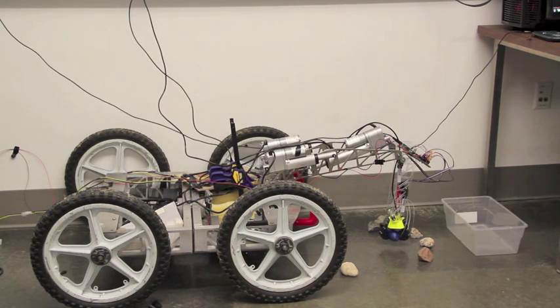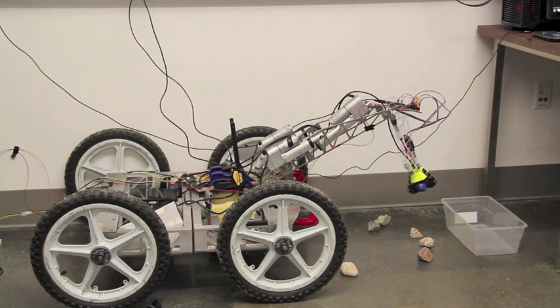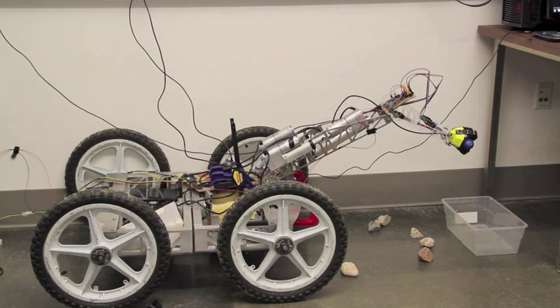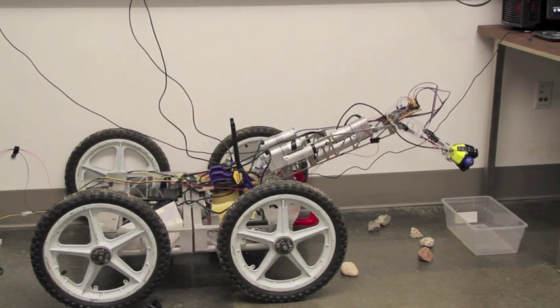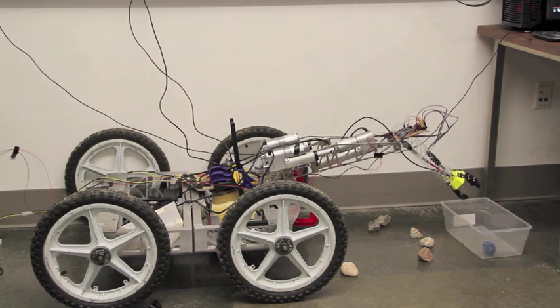Gently humerus up. Forearm out. Wrist forward. Humerus down. Hand open. Excellent work.